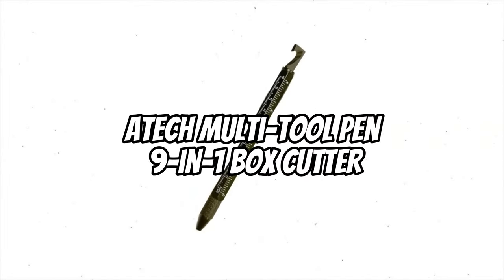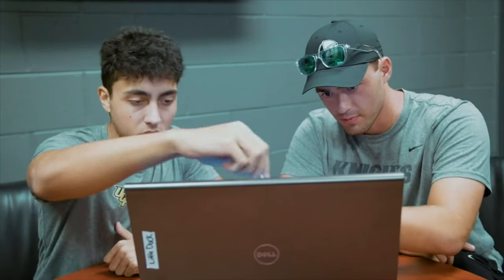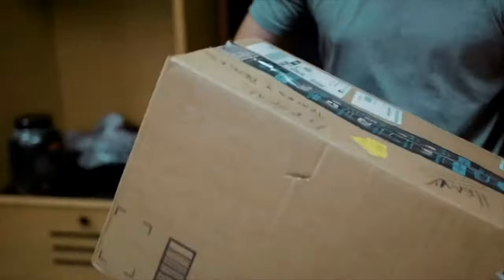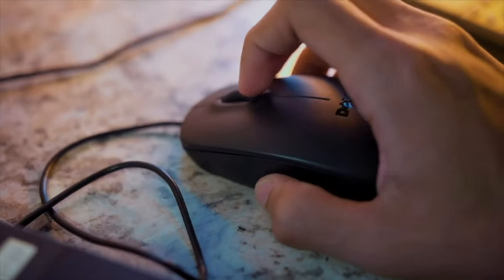ATEC Multi-Tool Pen 9-in-1 Box Cutter. Presenting the 9-in-1 Box Cutter, a multi-purpose instrument that blends mobility and versatility for daily use. With a ballpoint pen, box cutter, level, micro flathead, Phillips screwdriver, metric and inch ruler, file stylus, and even a bottle opener, this little device has 9 useful features in one.